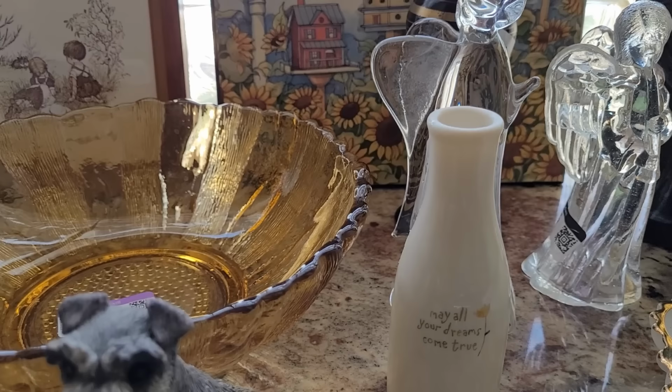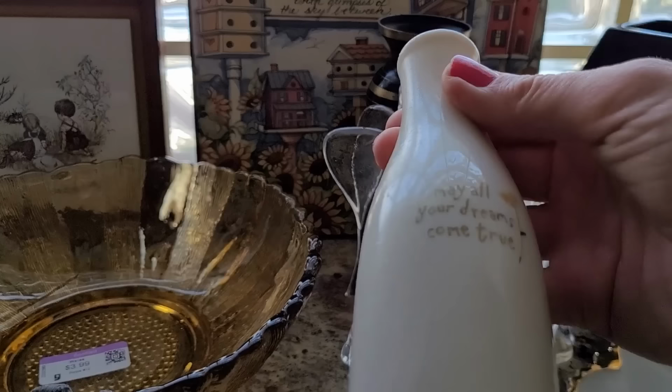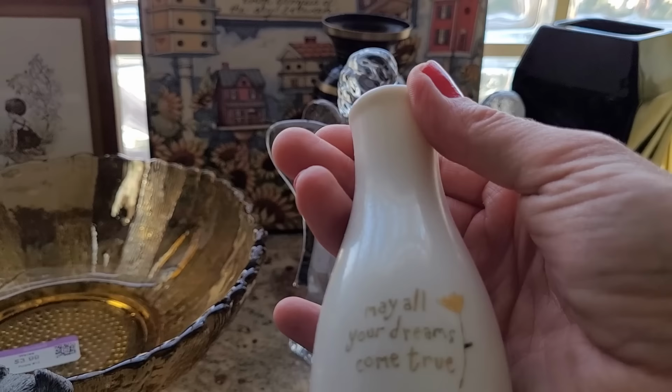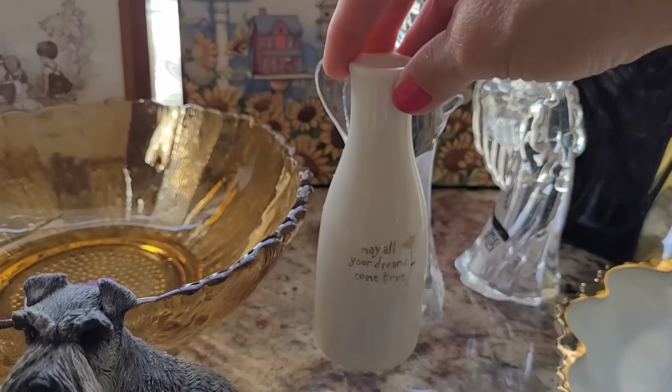How lovely is this little vase? May all your dreams come true. It's almost like a milk glass piece. It's made by Natural Life. Little painted design on there. I paid 69 cents. I'm going to ask $15.